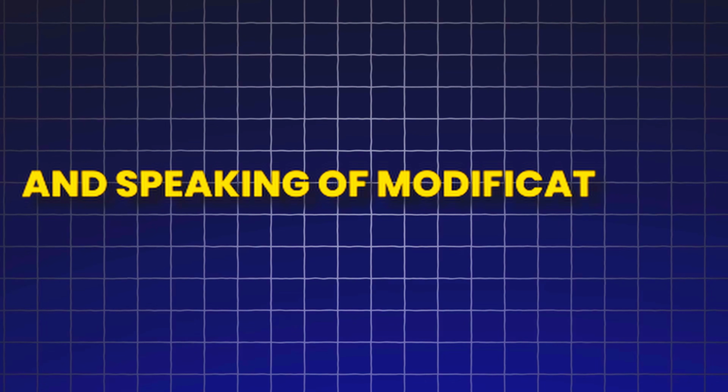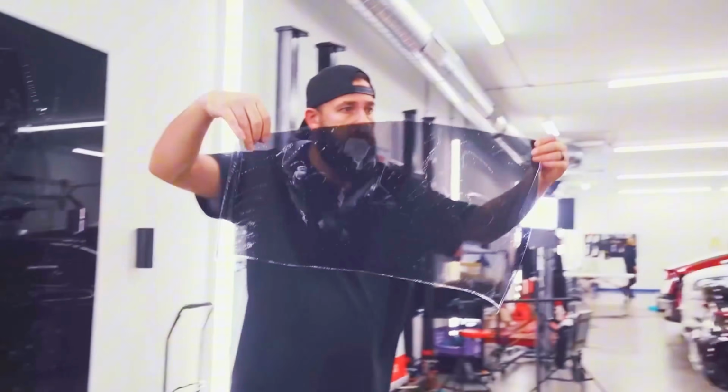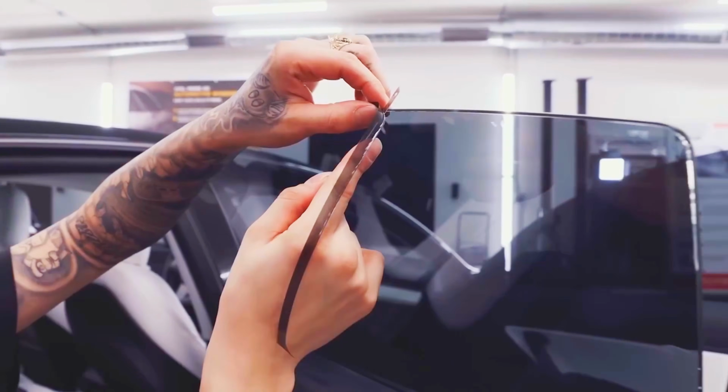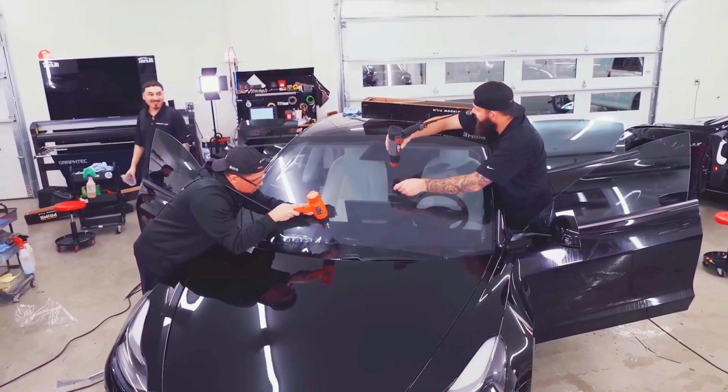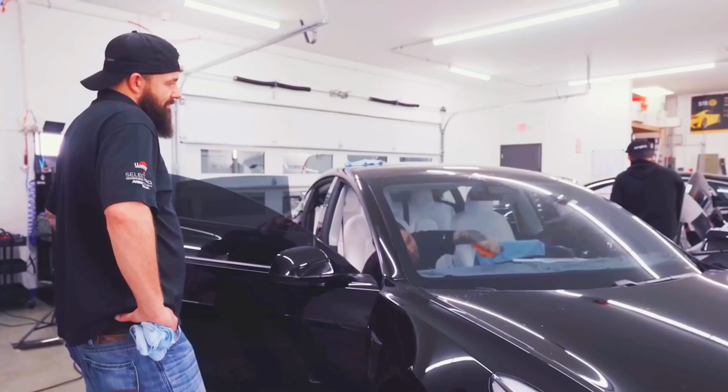And speaking of modifications that change your car's profile. Number 4. Window tinting violations. Let's talk about something that seems harmless but can land you in serious trouble. Very dark window tint can make it harder to see when driving at night, and every state has different tint laws.